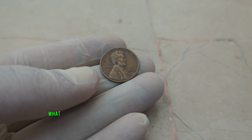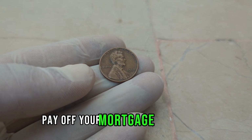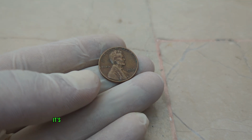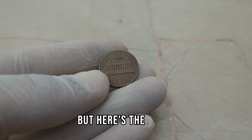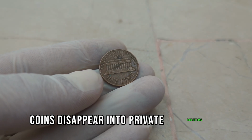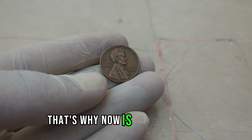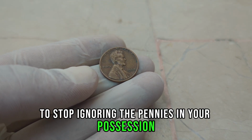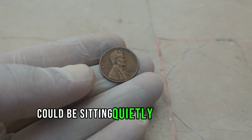Now let me ask, what would you do if you suddenly discovered a coin like that in your drawer tonight? Pay off your mortgage? Retire early? Travel the world? This isn't just about coins. It's about freedom, about wealth hiding where you least expect it. But here's the catch. These opportunities don't last forever. Coins disappear into private collections, and once they're gone, they may never resurface. That's why now is the time to act, to start looking, to stop ignoring the pennies in your possession. Because the next 1967 penny that changes a life could be sitting quietly in your home right now.